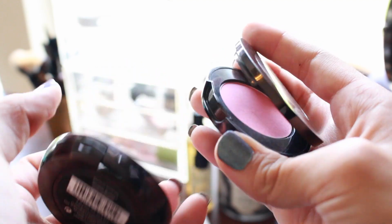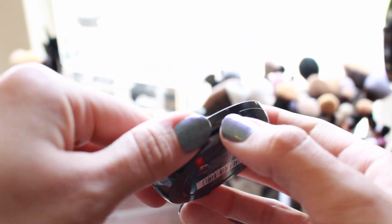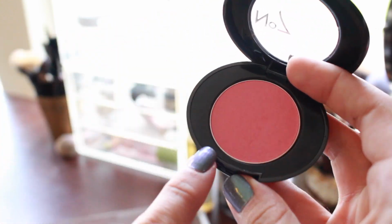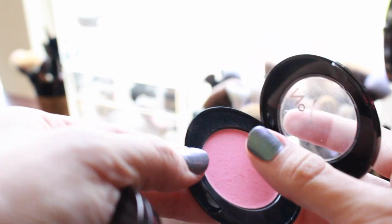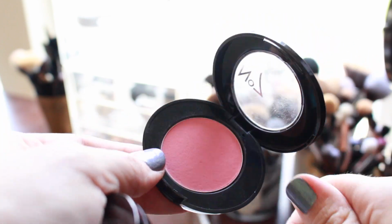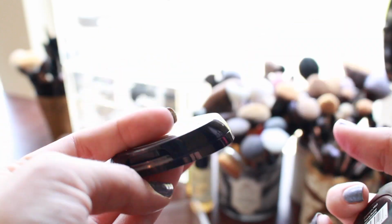It is called Peach Velvet, and then I'm going to declutter the Damson Mist, just because this one is a bit brighter than I typically like for this color, so I found myself reaching for this one more. It's still a very pretty blush. It works very well. I highly recommend it. Very pigmented, but just for the sake of not having too many blushes, I'm going to declutter this one and keep this one.